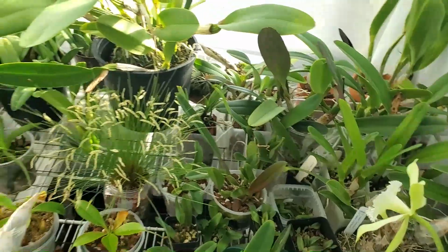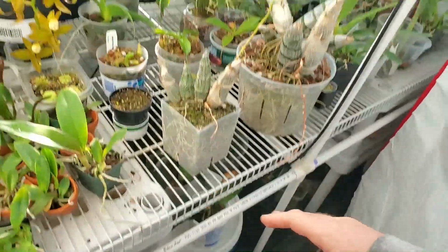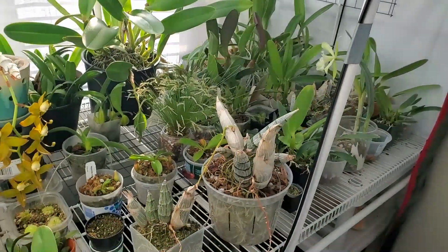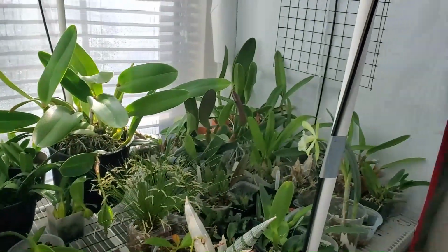I definitely could be making better use of this space. I mean, there's a lot of vertical space that's not being used. And you know, I could probably have 3 levels in here and have 3 times as many plants. So I guess the question is, I don't really know where to start with that.